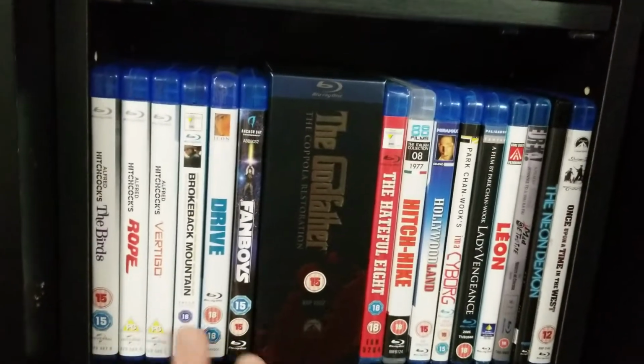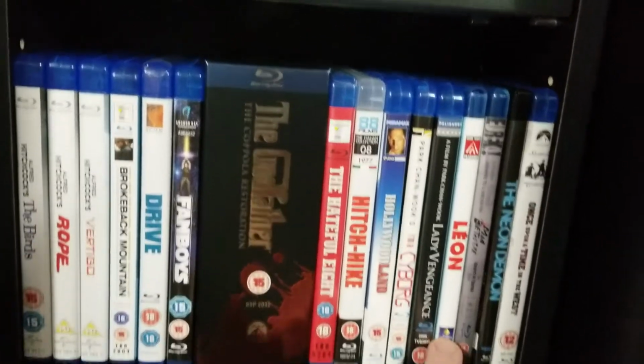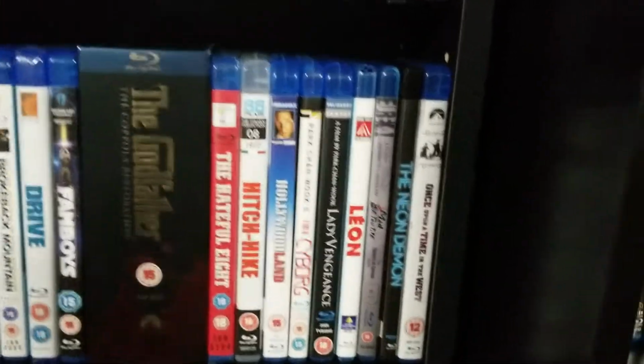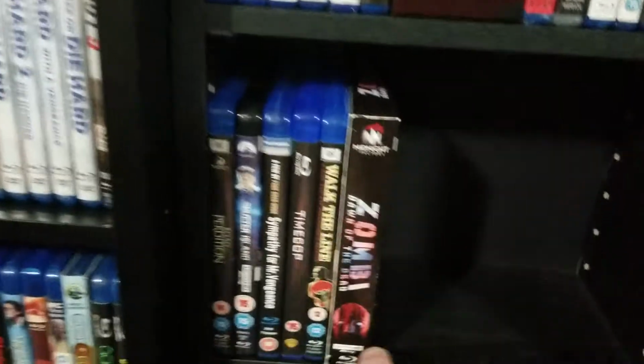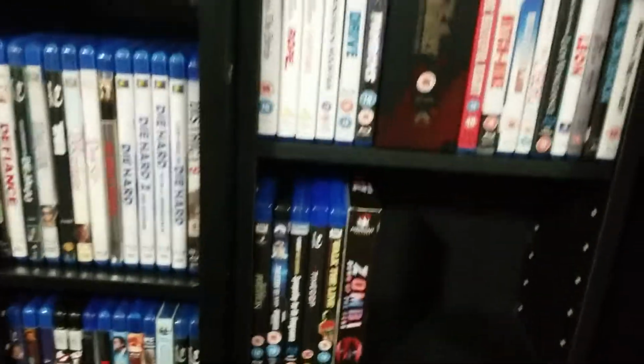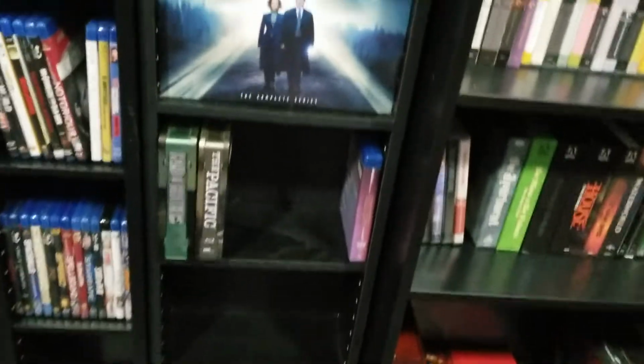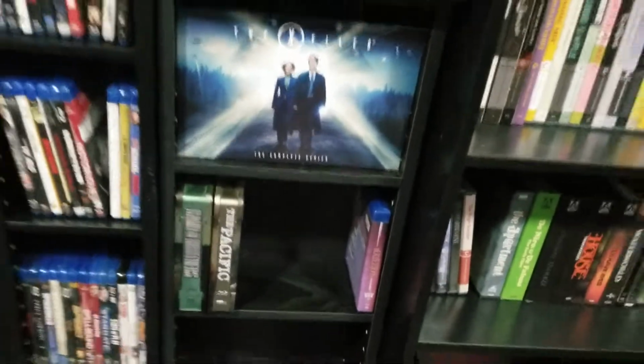There are UK releases, there's a Spanish Leon, and German Neon Demon 4K. I don't have them separated by country, they're all kind of meshed together. And then underneath, because I just have the space, I moved some of the television I have down here.